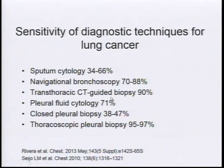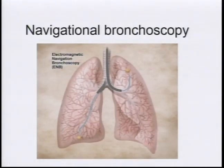Transthoracic or CT-guided needle biopsies have a sensitivity of 90%. And again, a lot of this is because of patient selection. You're picking patients that you think are going to be easy to get. But it has an overall higher sensitivity, at least from the available published data. CT-guided biopsies have a higher sensitivity than navigational biopsies. And then if you have pleural disease, then cytology or pleural biopsies have their own sensitivities, which I'm not going to talk about now. So what is navigational bronchoscopy?